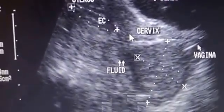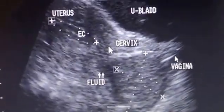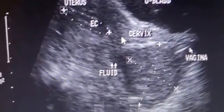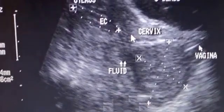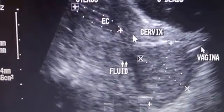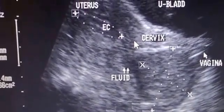So this can be a polyp, and this can be endometriosis of this cervical region, and this can be a fibroid. So these are three possible differentials: either a clot formation, endometriosis, a polyp, or a fibroid. So further investigation is required in this particular case. Thank you very much.